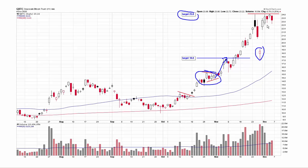In fact, if Bitcoin consolidates below 20,000 for who knows how long, a few weeks, a month, whatever, and then breaks out at 20,000, it could go up a lot. And that means this stock's going to go up a lot, and the other stocks that are linked to Bitcoin are going to go up a lot too. So this trade worked out really well for us.